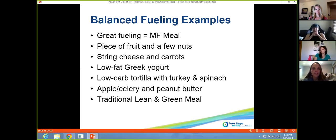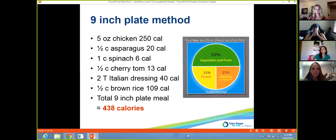And then we have lots of fueling examples. Just as a coach, if you can give them ideas. Sometimes it's hard to think of what to eat for those snacks in between meals. So string cheese and fruit or vegetables, Greek yogurt, turkey, low-carb tortillas with turkey and spinach. Those are all great things that are going to help them.